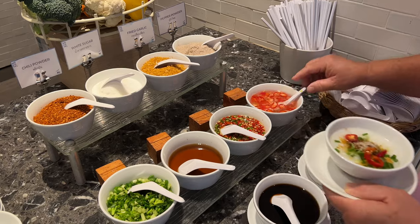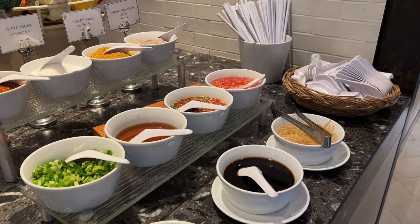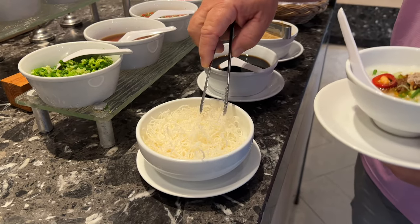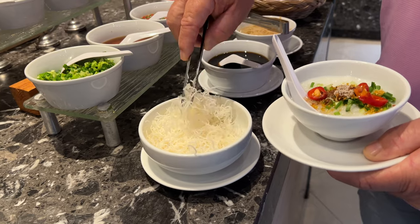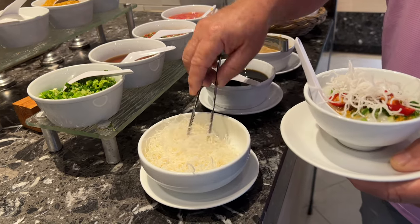Very, very nice. This is Novotel Hotel at Rayong. Oh, yeah, you're good. Crispy noodle. Oh, yeah, you can put crispy noodle on top of it. Yeah, I haven't had that. That's the first time Jim's gonna try that crispy noodle on the top. It's hard to pick it up with the tongs. Yeah, I will try.